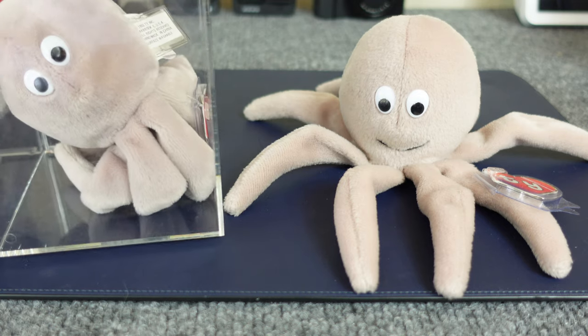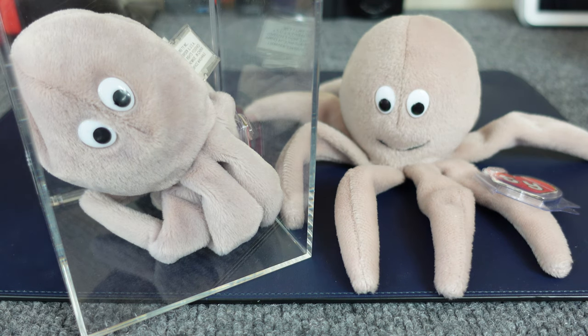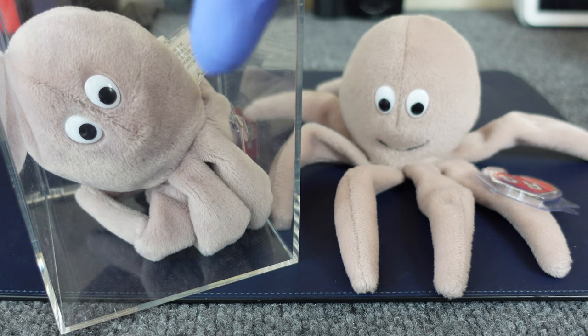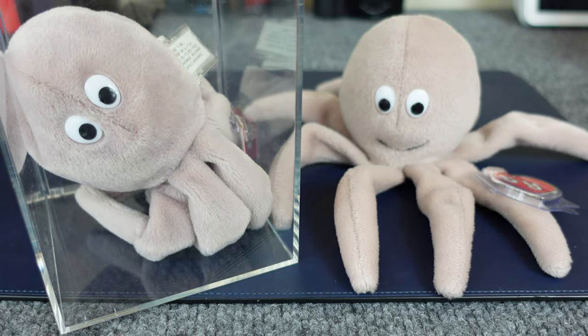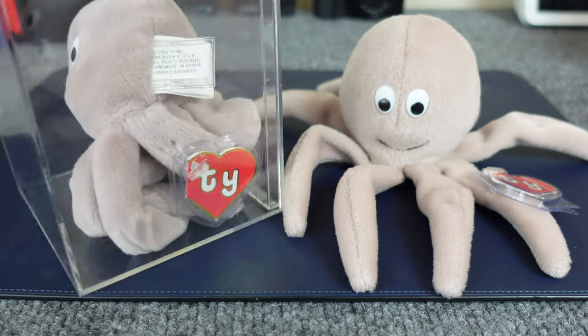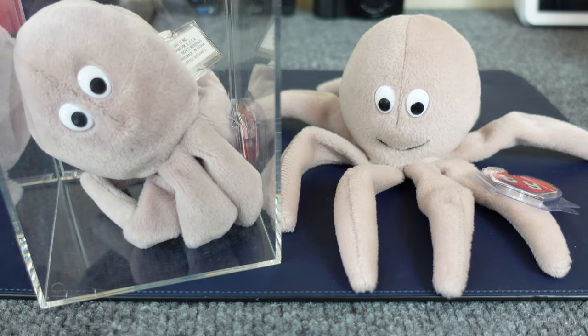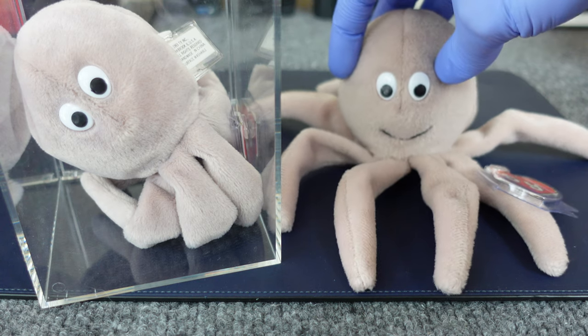The first version of Inky, which I have right here in this case, is a version of Inky without a mouth. Now I know you're like, why does that matter? Kind of my question exactly. When Inky was first created, they made him without a mouth. This is something you're going to see a lot of. Beanie Babies that were made a certain way, and they quickly were changed because Ty, the owner of the company, decided he did not like the Beanie Baby looking that way. So this is the original version of Inky, and he does have a second gen swing tag, as you can see down there. In the second generation production line, they gave him a mouth, this little smile.